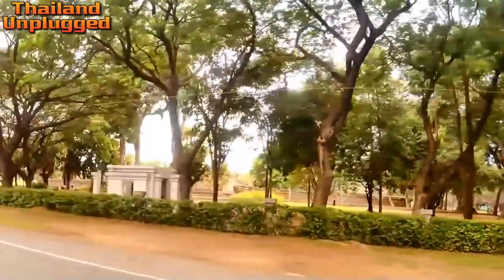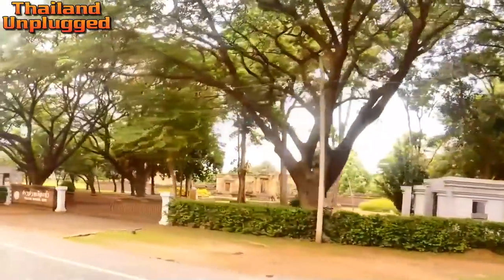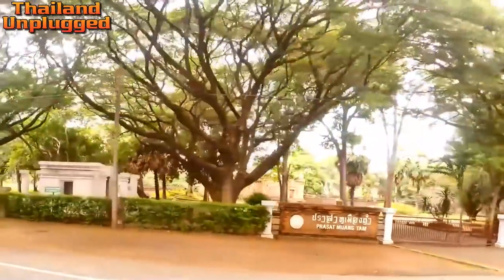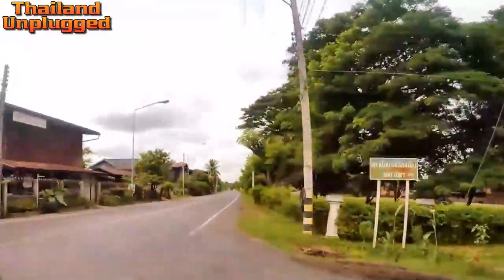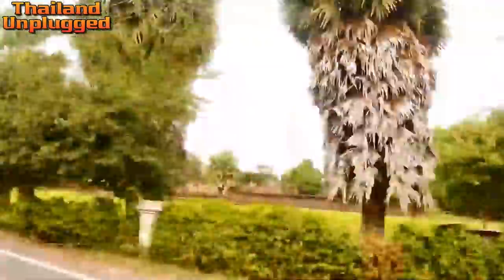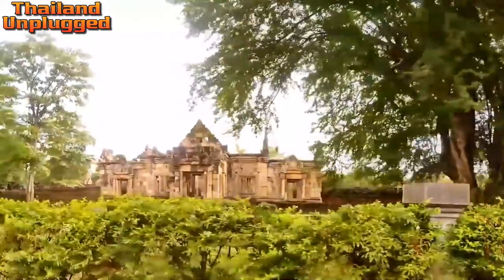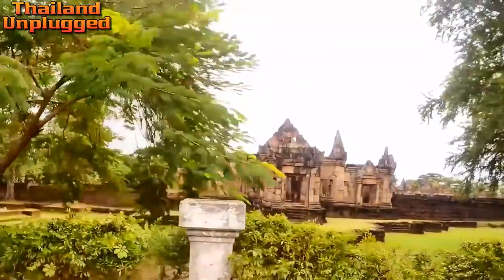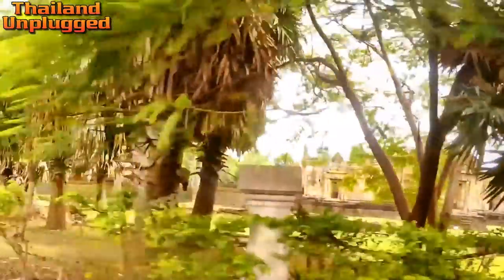I'll just drive around it first and have a look from the outside. But it looks very big. Prasat Muang Tam, I guess that's the name of the ruins. There are 4 entrances, I think. They've replaced a lot of the stonework, the sandstone or whatever it is. I think it's sandstone. See all the light-coloured rocks, or bricks if you'd like to call them. Boulders.